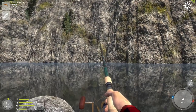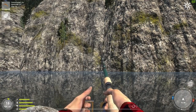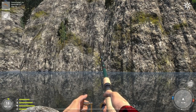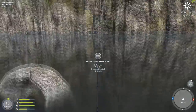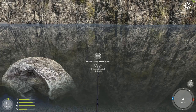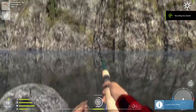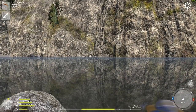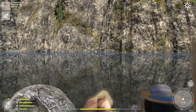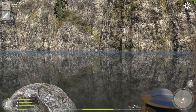But now, this should have enough line that it doesn't happen again. He ain't gonna spool me. He's gonna have 350 meters to work with. Okay, looks like we got another bite off this one again. Okay, this is nothing like what I had on there a little while ago, but still, let's see what we got here.